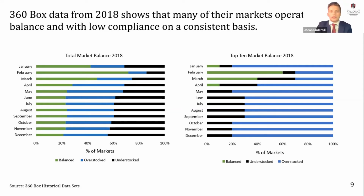So for those markets that did not balance, there was an average overstocking of about 72 trailers per month and understocking of 66 trailers per month. As the year progresses, the total cumulative balance within a market can become increasingly difficult to correct as they frequently over or understock as much as 400 trailers per month.